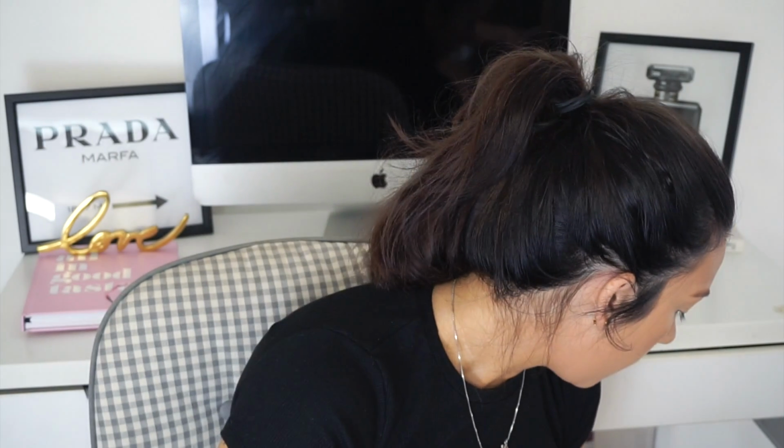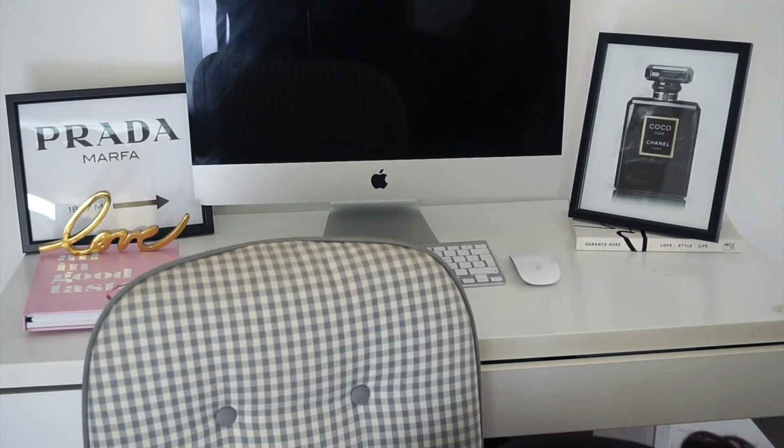Okay, now we're going to move on to blush. And looking back at these old photos, I loved a bit of blush. I don't know why I put on so much blush. It's so weird looking back at these and thinking, what was I thinking? So, I'm gonna use this blush from Tarte because it's a kind of corally pink colour.